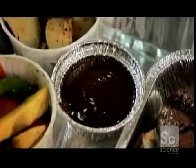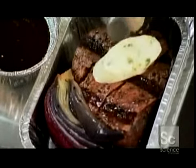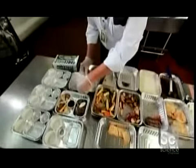A little sauce and a generous dab of herb butter, and you have the makings of a first-class meal. Finally, the food is covered with a vented lid.